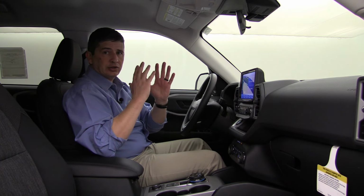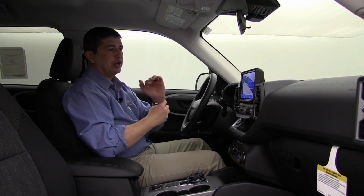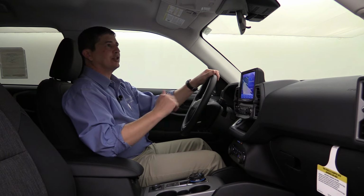It's a free app to download, a free-to-use system to connect your vehicle. You do not have to sign up for any subscription for that. If you want the connectivity for the Wi-Fi hotspots, you would have to sign up for something for that system though. So just keep that in mind.